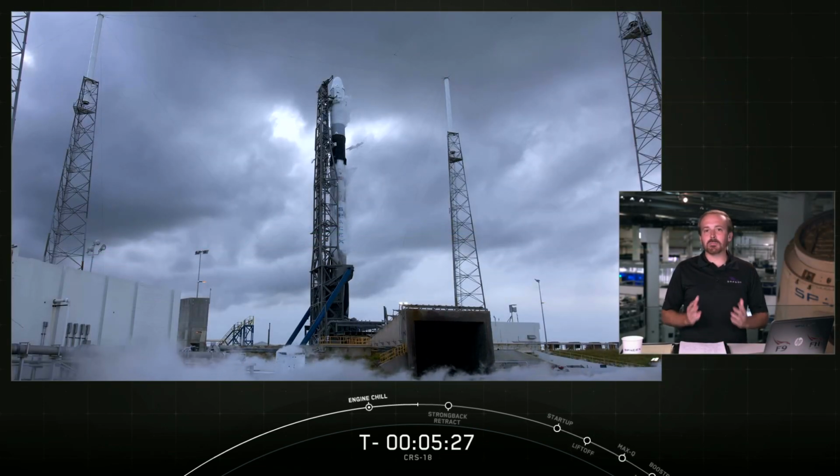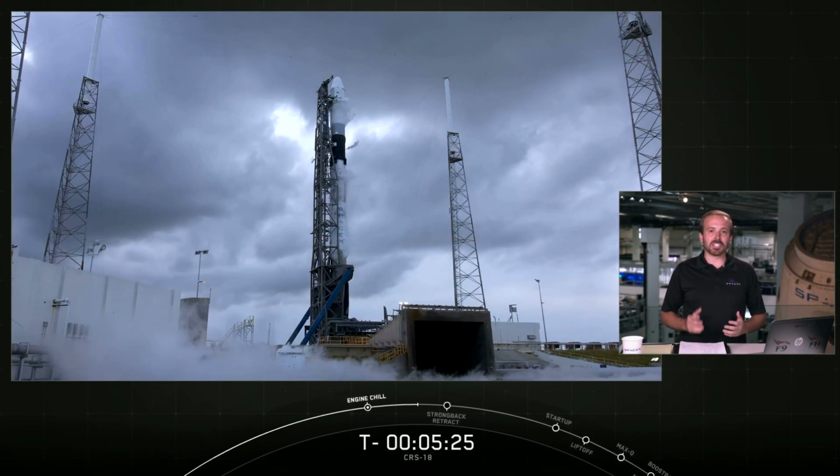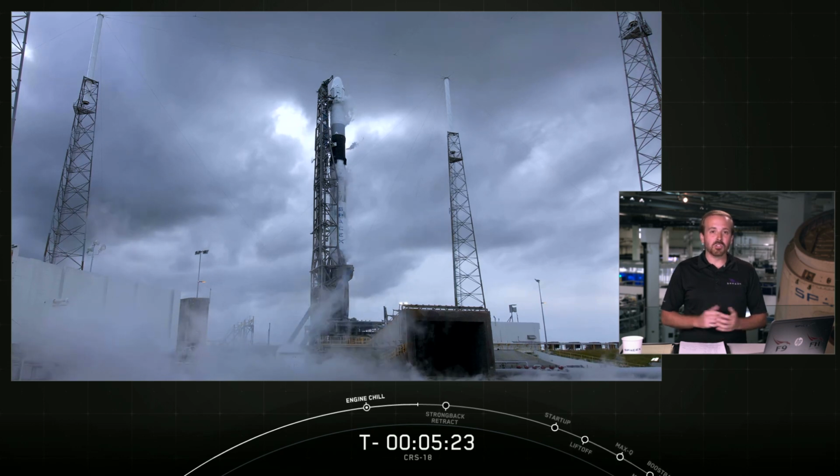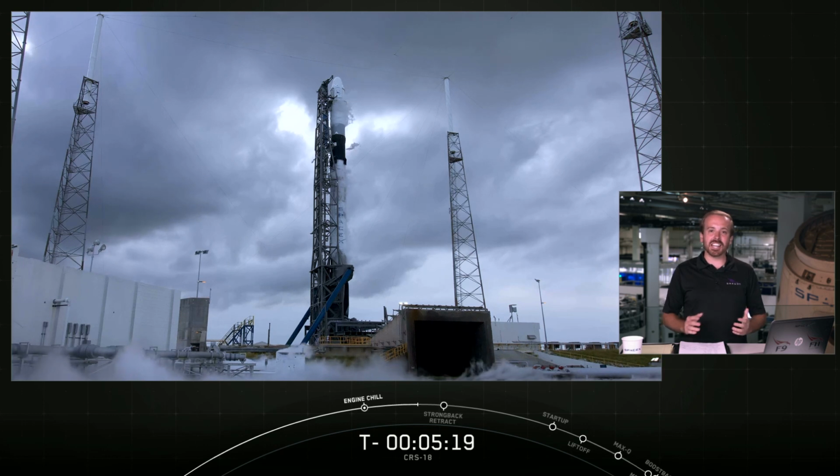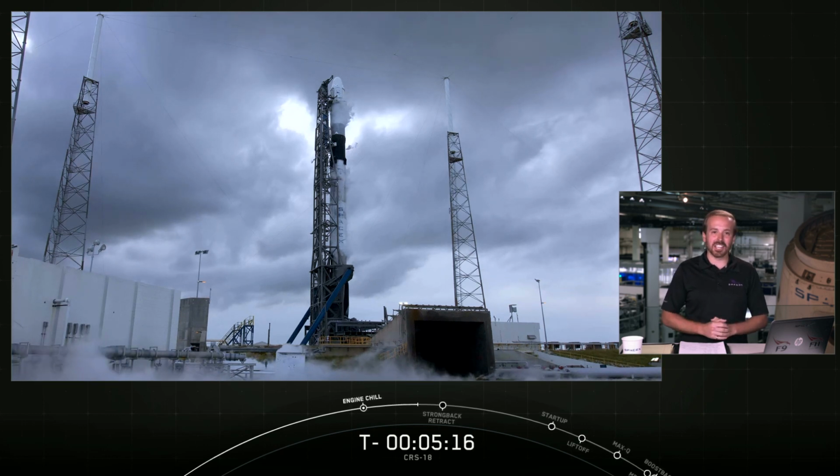You've learned about just a small sample of the dozens of research experiments that Dragon will take up to the space station. You can follow @space_station on Twitter for more information on the exciting microgravity research happening on the station.